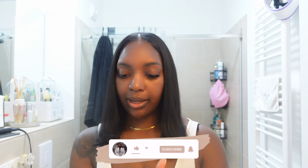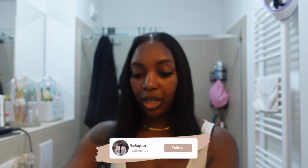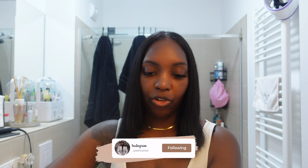I normally have to add an oil to my hair so that it keeps the straightness. I'm using still the Nexxus New York Salon Care Clean and Pure Invisible Hair Oil. This is how it looks. I'm not sure if you can get this in Germany or Europe, but I for sure know I can link the US link. And I just add a few pumps.